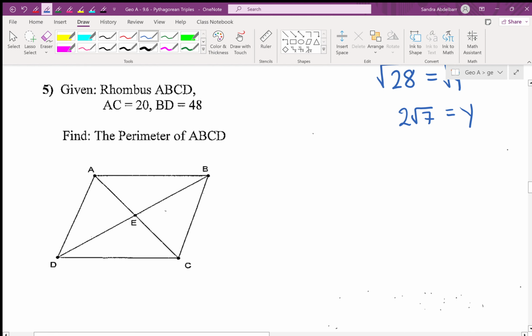All right, first thing we need to do is remember some properties of a rhombus. What do we know about all sides of a rhombus? They are congruent. You also have to remember that the diagonals are perpendicular, and the diagonals bisect each other. So if all of AC is 20, what's AE and EC? 10. If all of BD is 48, what is DE and EB? 24.